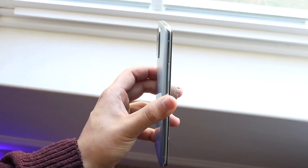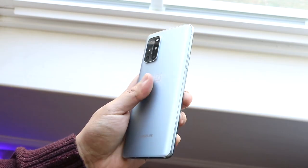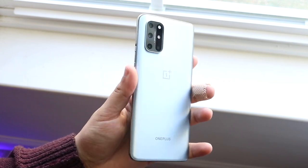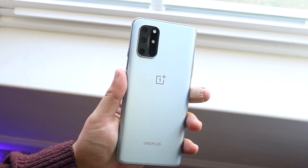So if you want to get a phone and you have the OnePlus 8T in hand, you can also buy it brand new, you can buy it used since it's been out for almost a year. So this is definitely another one of those phones I would probably recommend you to buy as well.